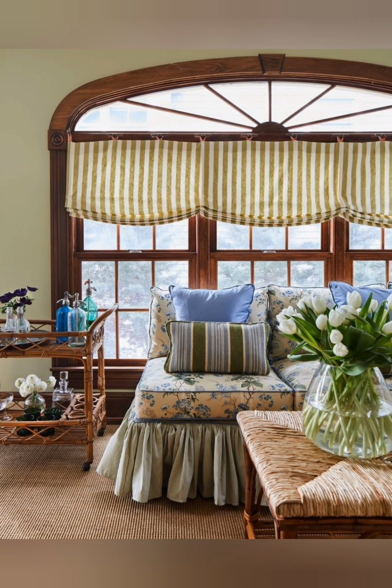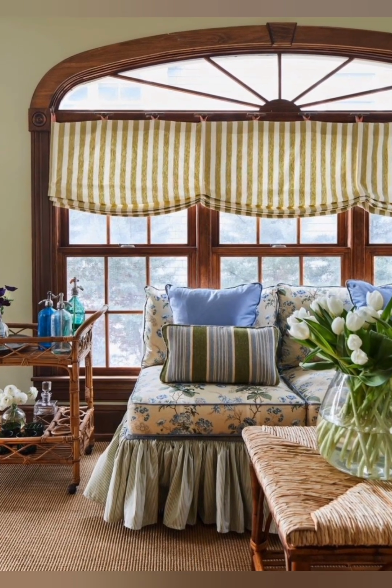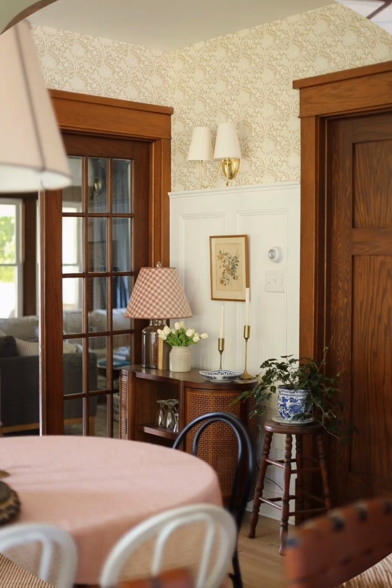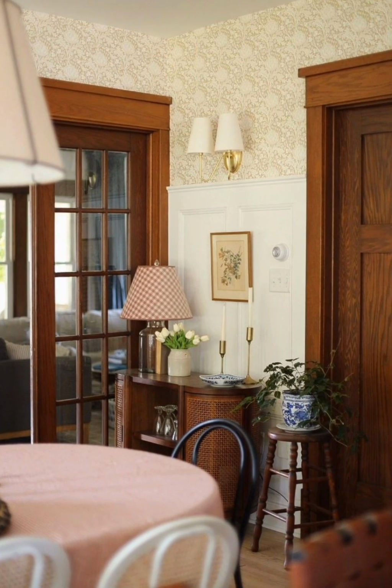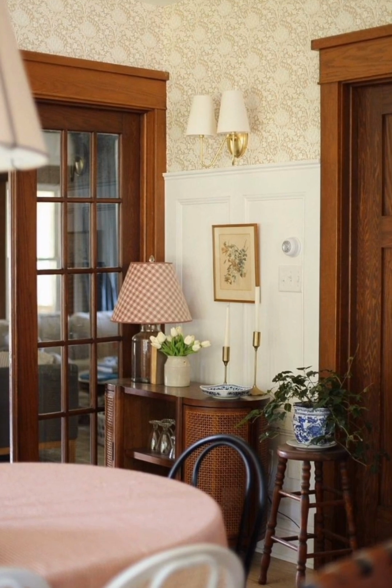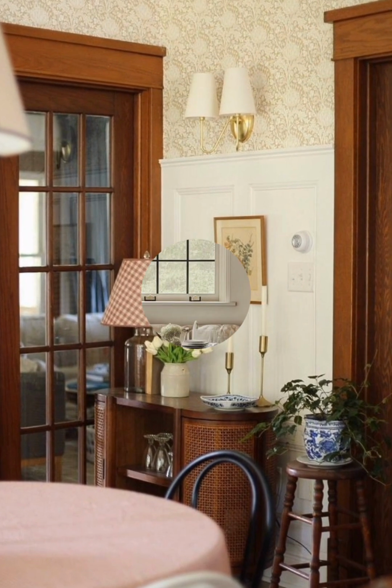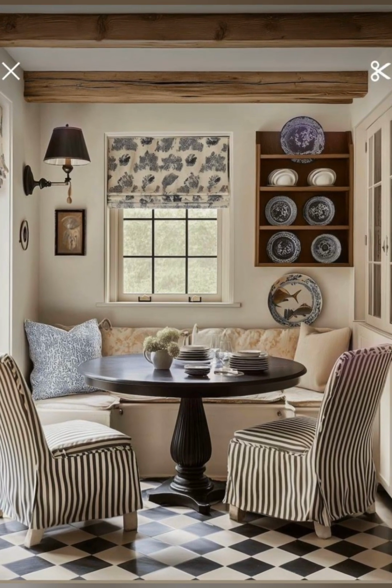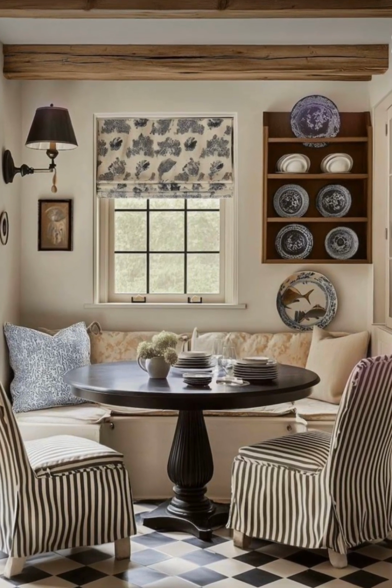Vintage style home interior decor is a design approach that draws inspiration from the past, typically from the 1920s to the 1970s, by incorporating furnishings, accessories, and design elements that reflect the look and feel of those earlier eras. It is about celebrating nostalgia, craftsmanship, and timeless beauty.